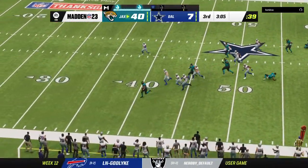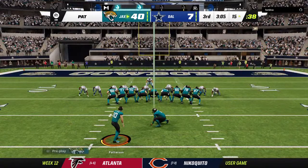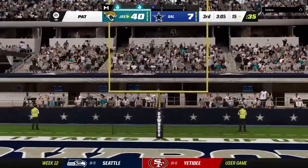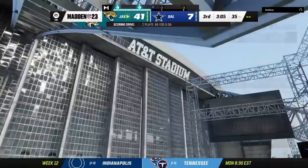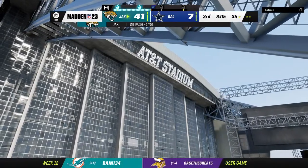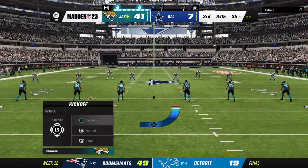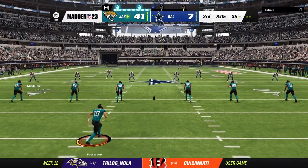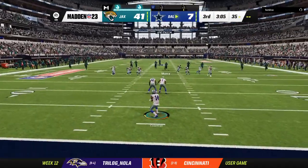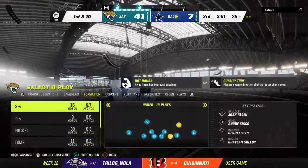We know it's primarily a passing league now, but anytime a runner breaks one like that, you've got to have a secondary that can find a way to it and find a way to get him on the ground. Absent of that, he's going to find the end zone every time. Extra point by Patterson, up and good. And the lead grows even larger here in the third quarter. Cowboys 7. And Patterson back out there to send this one away. This will be fielded inside the 5. And he'll be stopped up at the 25.